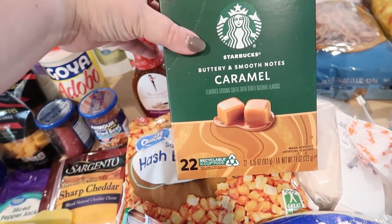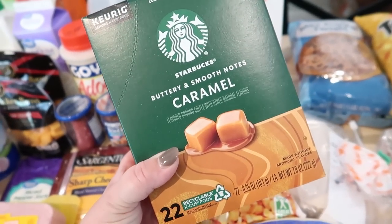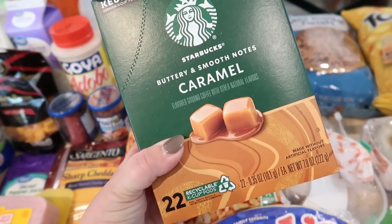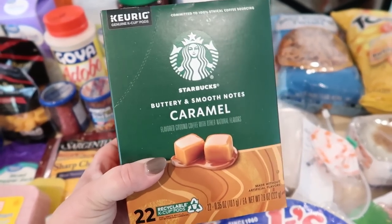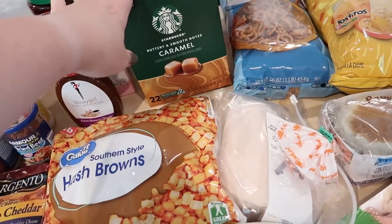I got some more of these Starbucks caramel K-cups. These are my favorite brand of Starbucks coffee. If you've never tried the Starbucks caramel, I highly, highly recommend it. It's not too strong. It's a medium roast, and it's not sweet or anything. I just really like the flavor of it.